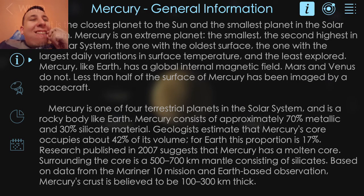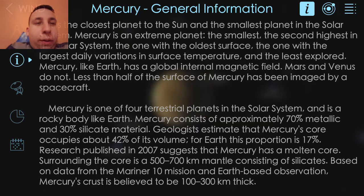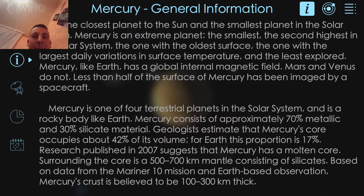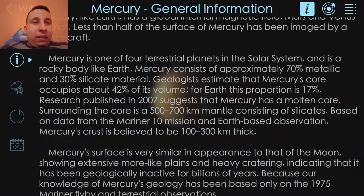Mercury is the extreme planet: the smallest, the one with the oldest surface, the one with the largest daily variation of surface temperature, and the least explored. Mercury, like Earth, has a global internal magnetic field. Mars and Venus do not. Less than half the surface of Mercury has been imaged by a spacecraft.